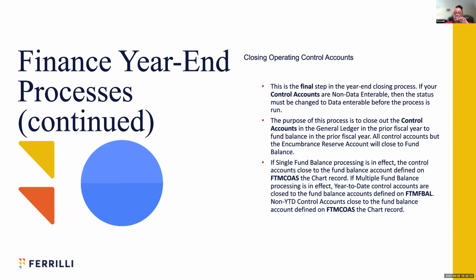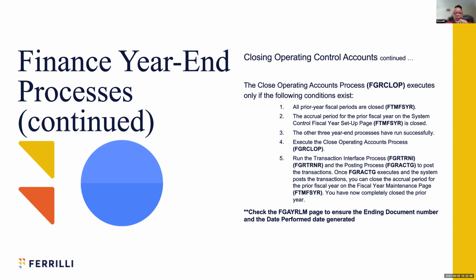Many of my clients have created control accounts and they are non-data enterable. Why? Because we don't want anyone creating a journal to feed these accounts. We want Banner only to feed these accounts so that it keeps things in control. Many of my clients have a cute little script they run at year end that changes all the non-data enterable from no to data enterable yes. Go ahead and do close and then run the script to close them again. And then again, the other half of my clients don't do this process. So it would truly be up to you to determine what you want, okay?